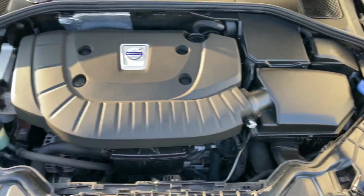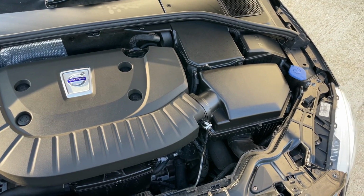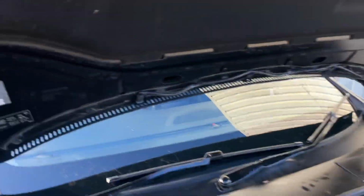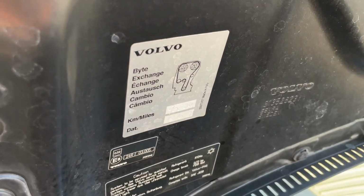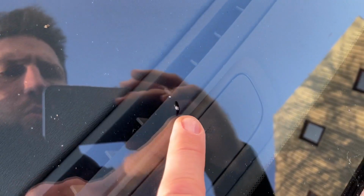Oh my word. Holy smoke, look how clean that is. Clearly well cared for mechanically and aesthetically as well. Yes, that looks fantastic, doesn't it? There's even more evidence of the cam belt change, as well as the individual invoice entry in the service book and sticker under the bonnet as well. Nice, very good indeed. Got a chip on the screen just here, but very small and at the very lower section of the screen.